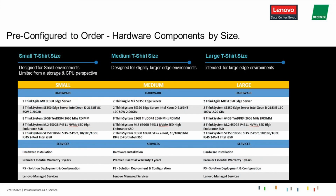So in the initial release, we have gone with 3 t-shirt sizes based on the MX SE350, which is our edge server, because as I say, we're pointing towards the robo and the branch office piece. There's one part number that gets you the hardware, the OS, the support, all of the installation services, the management, deployment, configuration, etc., all included in the cost, and it's all on a monthly subscription per node price. So that's all I had.